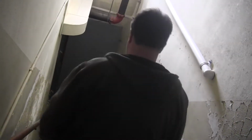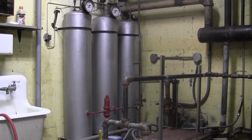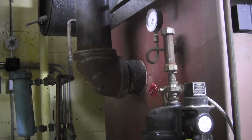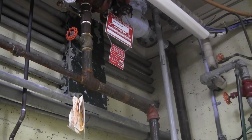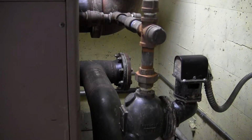This is an interesting room. This is the original boiler room. It's almost 80 years old. We still use the original boiler. It still works great. The original air tanks and the condensate return tank, everything's original down here. We used to have insulation on the pipes. We've removed the asbestos. They were asbestos. Other than that, this is the original 1939 boiler room.